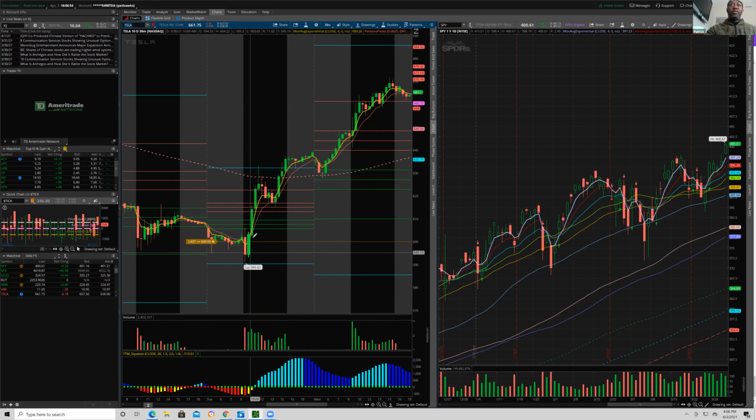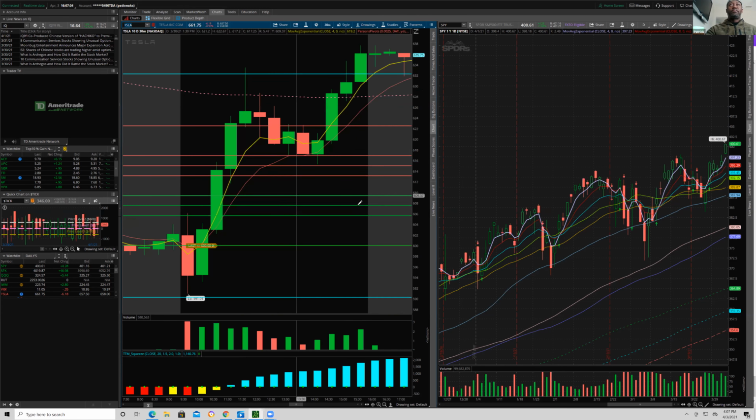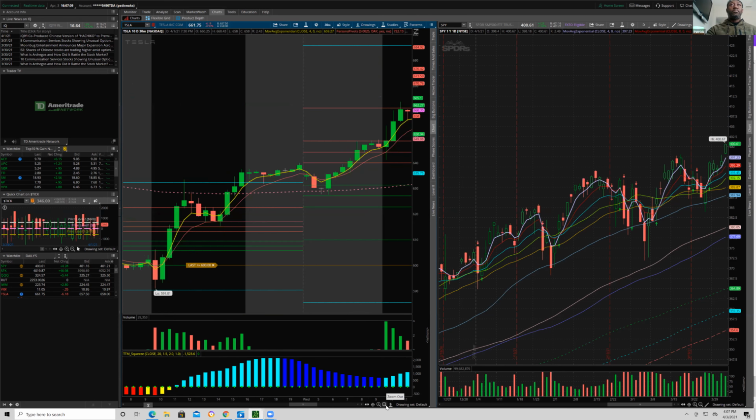So Tesla started from here. It pulled away, right? And as it pulled away, let me expand this a little bit here. Tesla came up here and it went through. Another thing too is when you trade Tesla, Tesla is a whole different animal, as we all know. It doesn't obey all the rules like most of the other stocks do.